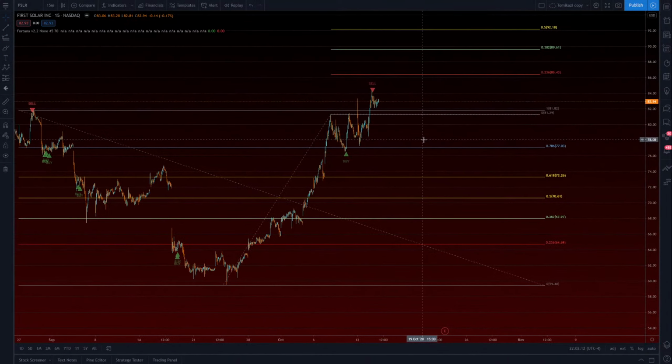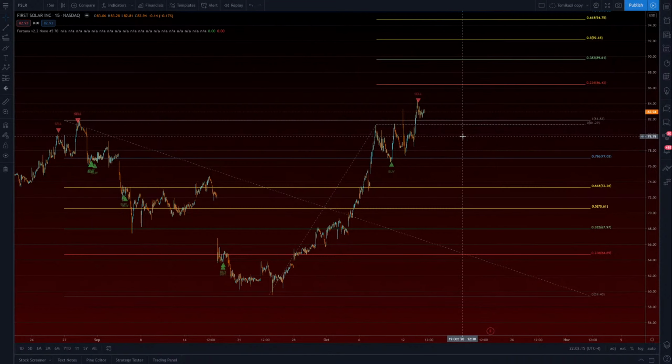I like it. It might get to 86. I mean, it broke above here, basically bounced off of the old resistance. I could see this going in between 86 and 89. I like it.